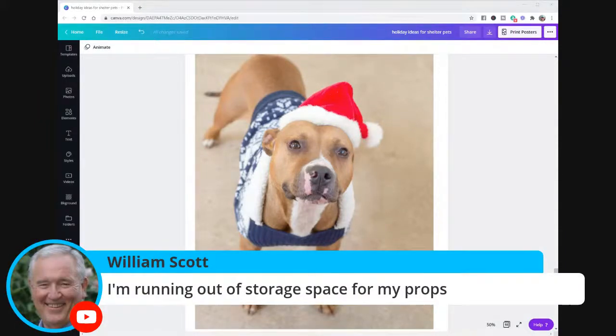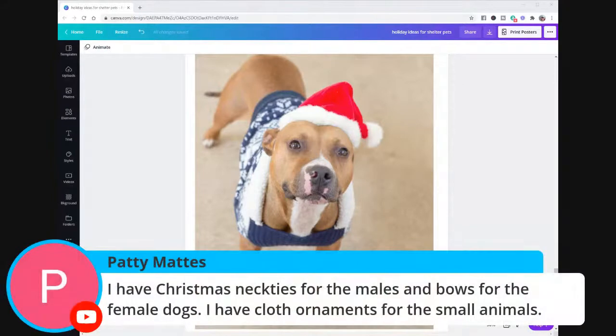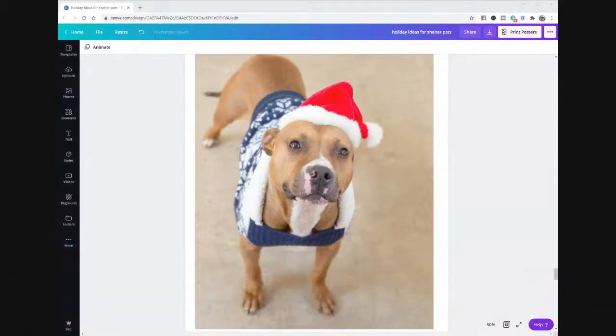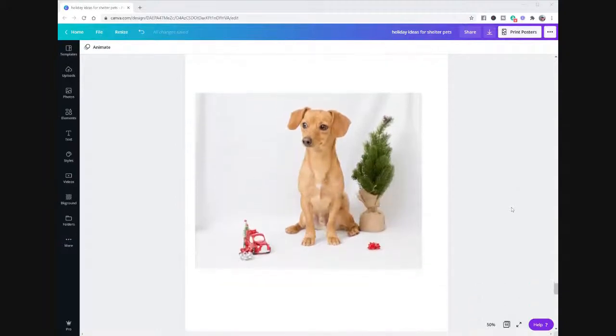William's running out of storage for his props. Oh my gosh, it's hard not to. And now that I own a house, I have a garage. Oof, that's dangerous. Christmas neckties for the males and bows. Oh, yes. Cloth ornaments for the small animals. Yes, I love it. I think we all kind of tend to gather them, don't we?